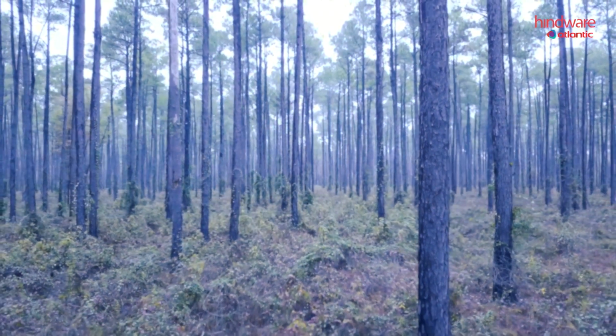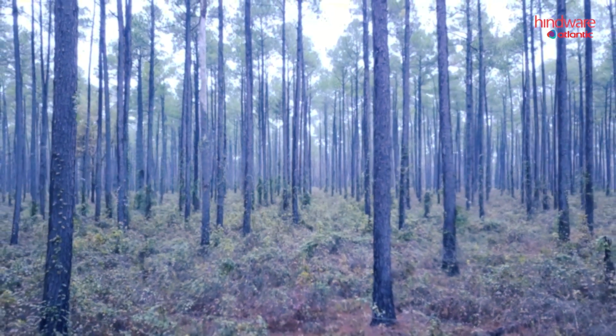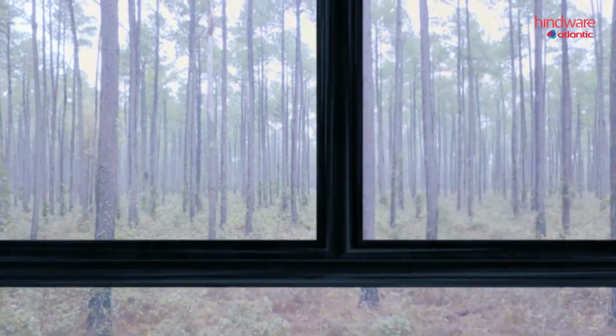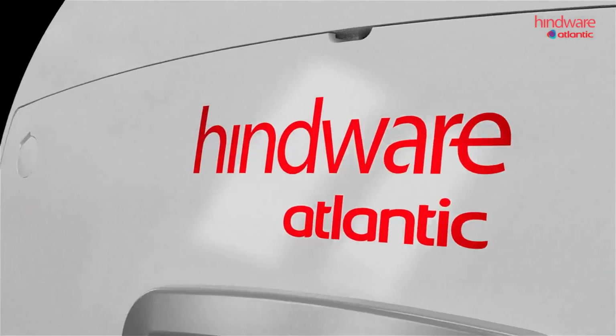Do you like waking up in those chilly mornings to switch on the water heater for a bath? If your answer is no, here's something to make your life easier. Presenting the revolutionary Ondeo Evo iPro water heater from Hindware Atlantic.